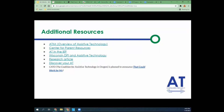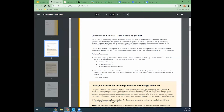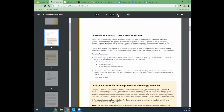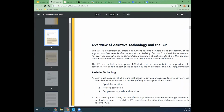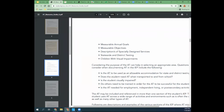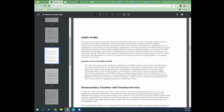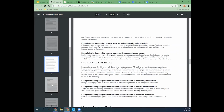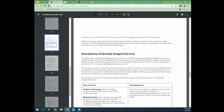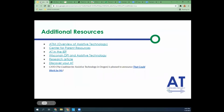The next one down there, the other resource we have there is we have AT in the IEP. If you want to click on that one, Anna. This is a great document. If you've never seen this, this is a wonderful document that was put together that just really goes through what is it, you know, what agencies are in there, what's a supplementary service, you know, what is a measurable goal. So it really kind of goes through all the information that both parents and teachers really need about assistive technology in the IEP. It's a great little document.